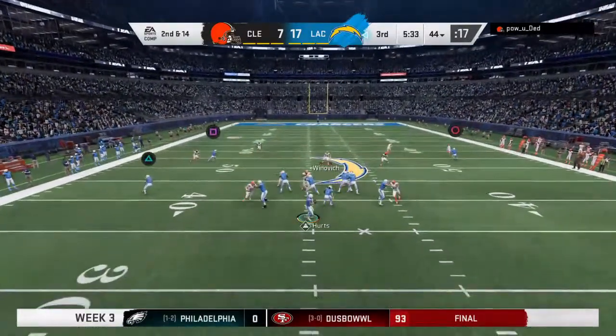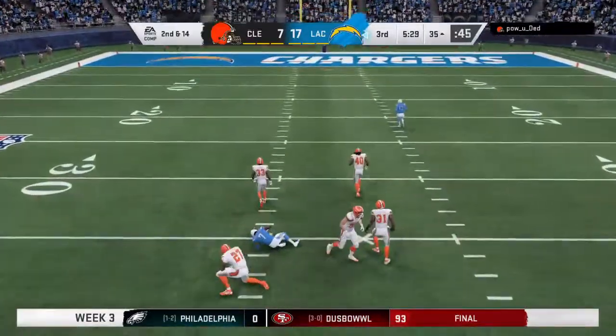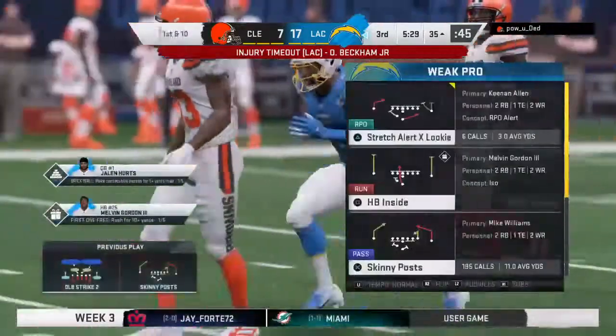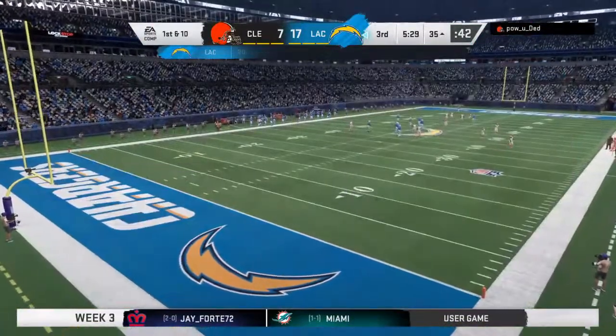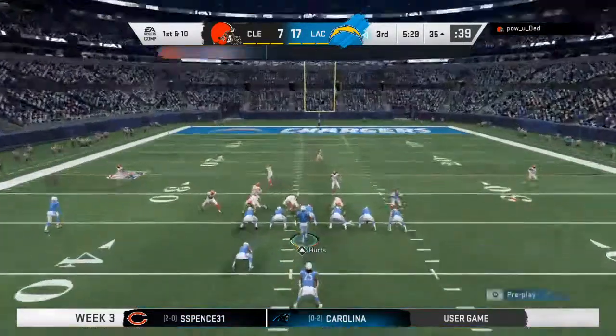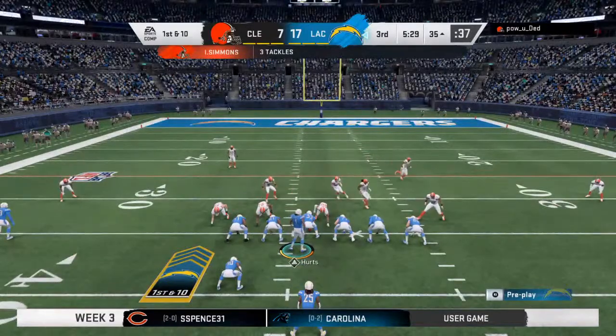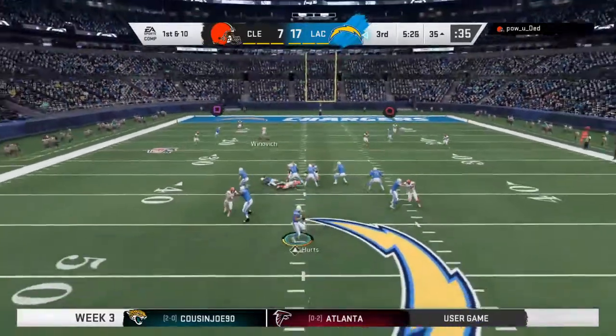Second and 14. He finds his target, Beckham. And he's going to get this down to the 35-yard line. Now, after the completion, we're going to get a timeout, an injured player. While the training staff works on him, we'll step aside and be right back. So a 1st and 10 upcoming from Browns territory now at the 35-yard line.